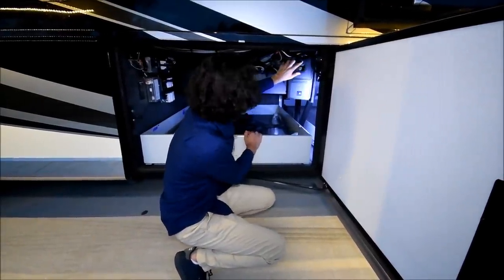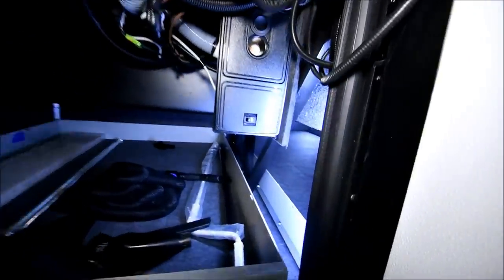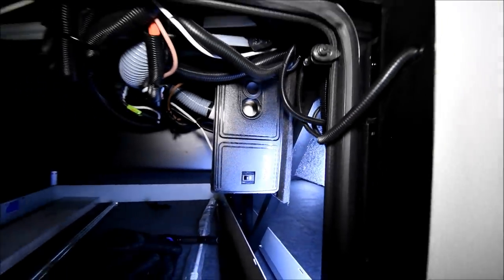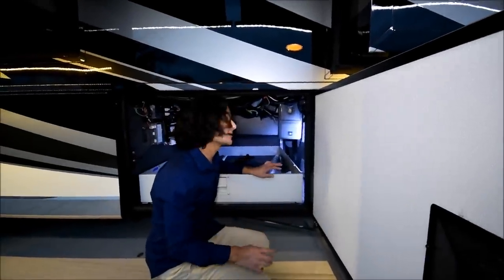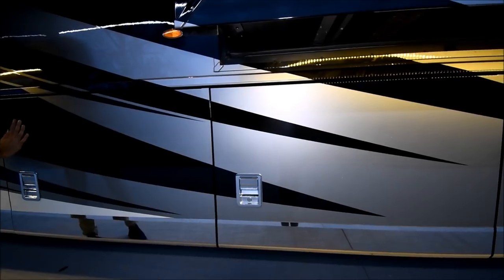Yep, so we've actually got an external vacuum cleaner here, which is really cool. So you can quickly vacuum your compartments down here. That's a super big plus because having to carry around a shop vac or something can be really annoying. This makes it quick and easy to clean your compartments down here. Just making sure I don't bop my head. There we go.